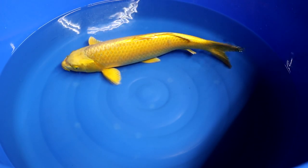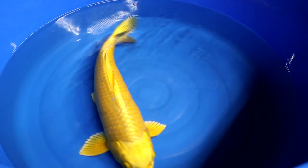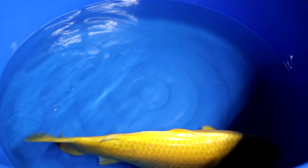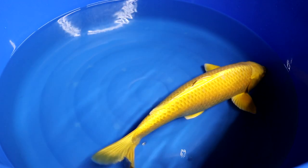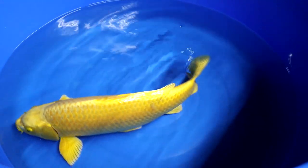So we continue a little bit more about skin quality, and this will be about Fukurin. So the skin of a Yamabuki has a very nice pattern. And I don't mean a colored pattern by that, but the 3D effect that you can see that is visible in the skin. It's called Fukurin. It can be spotted on a lot of varieties, but especially ogon varieties like this one have it very intensively visible. Fukurin is the Japanese term that is used to describe the 3D effect on the skin.